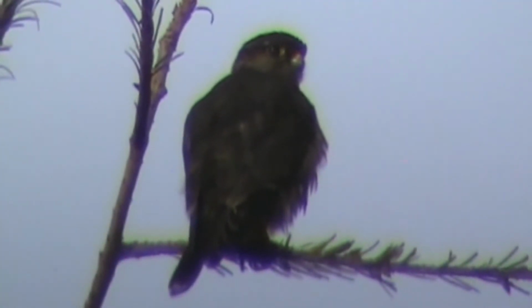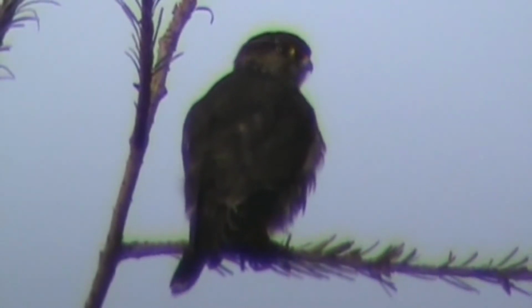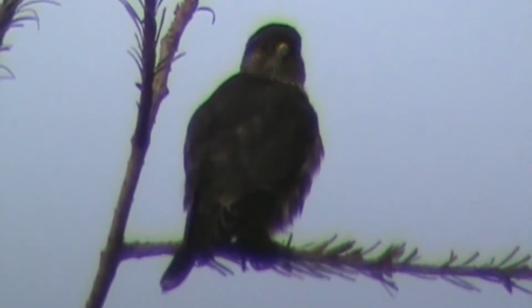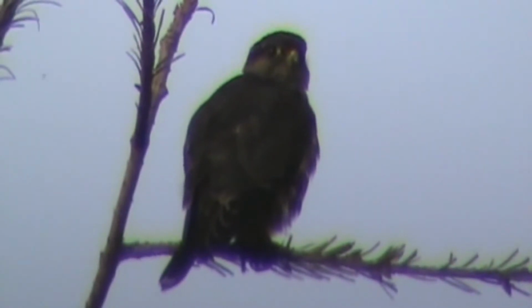Well, here's our Merlin in the tree. We've got other bird watchers down here looking at him. They just stopped, and the little fella is up here looking around, enjoying the sunshine, and we're excited about having a movie of him. He's a wonderful little bird. They've been here for several weeks. There's actually a pair of them that hang out.